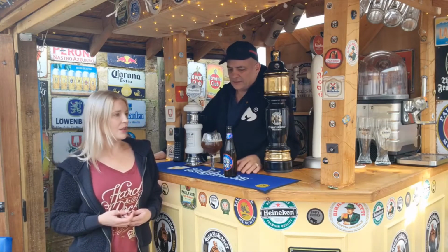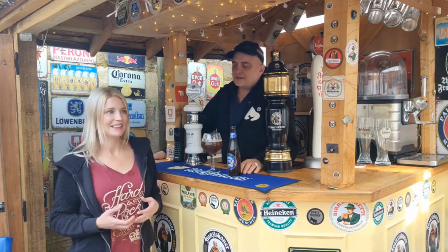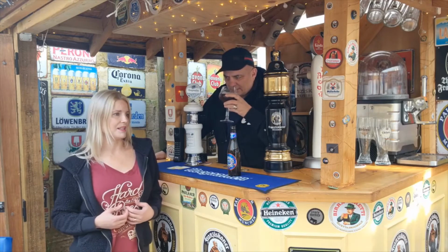Yeah. But you can taste the strength of it. It does come across. It doesn't taste 12%. Oh, you can tell there's alcohol in it though. It's like eating a good bit of Christmas pudding that's got a load of brandy soaked in it.